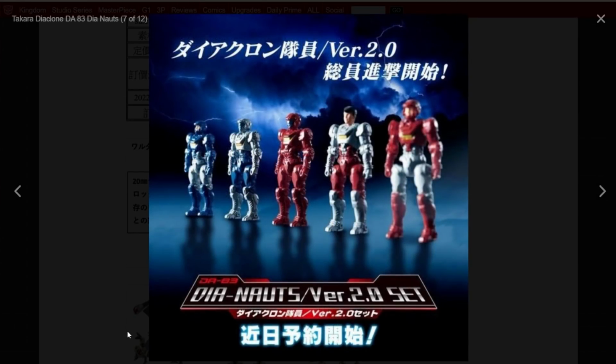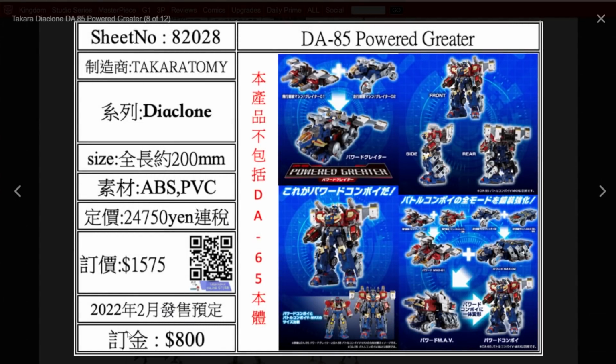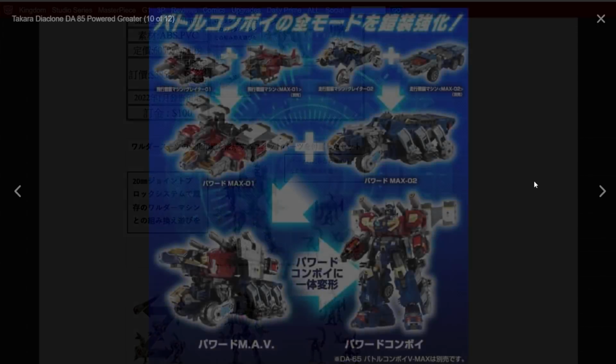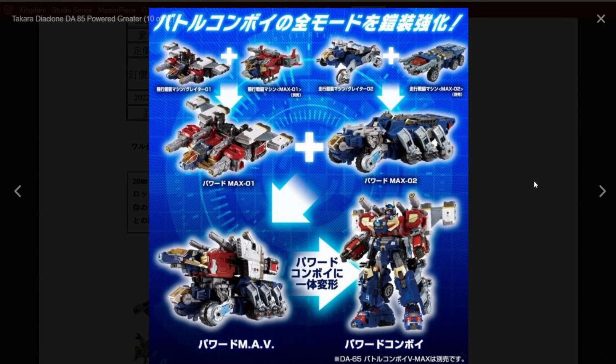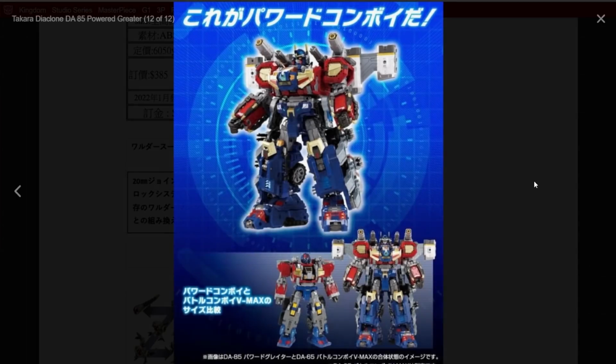Rangers. Yes, Rangers. Their version of the Master Chiefs. These are the Die Knots. And here is Powered Greater. And it definitely has a Power Master Optimus Prime feel because it's crazy. So it's got a flight mode over here on the left, and then a vehicle mode over here on the right, and then they can merge into whatever the heck this is supposed to be. And there are multiple configurations, just like the Diaclone sets, tons of different configurations, and then they all turn into a giant robot that, as I said, has a kind of Power Master Optimus Prime feel to them.